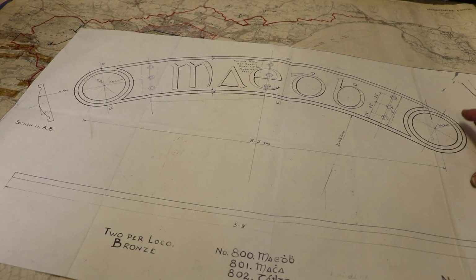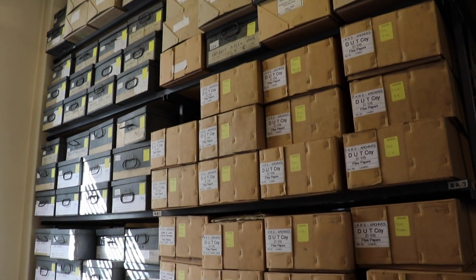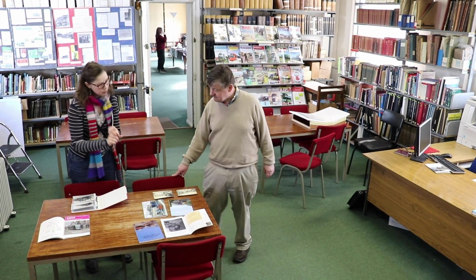This is the area of the archive for general records, maps and ledgers. This area is even more maps, ledgers and files. In here, records of the Dublin United Tramway. And this room is full of station drawings. There is also a general library with hundreds of books, and the public can access this at certain times of the year.